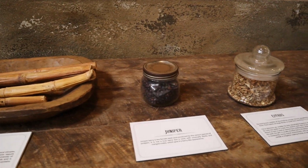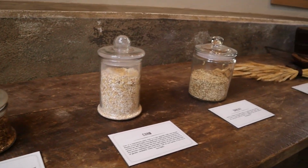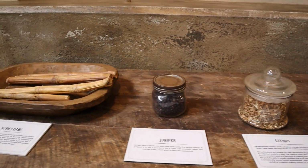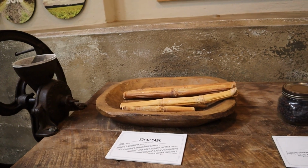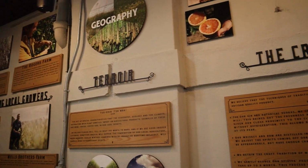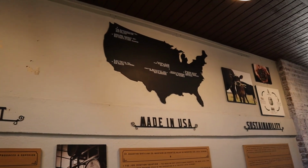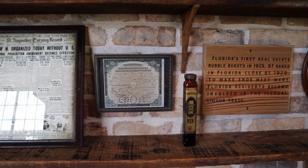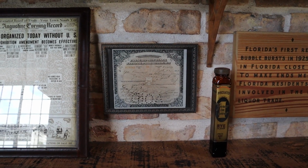We have sugarcane, juniper, citrus, all the different ingredients making the different types of spirits that they have. Rum and whiskey, vodka. I know they make that here. Thank you so much. It's very smooth.